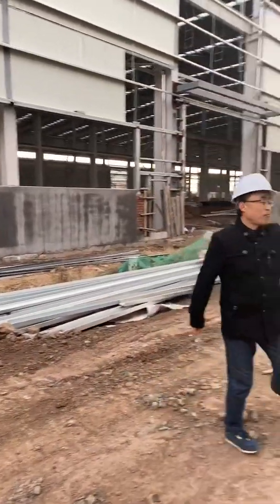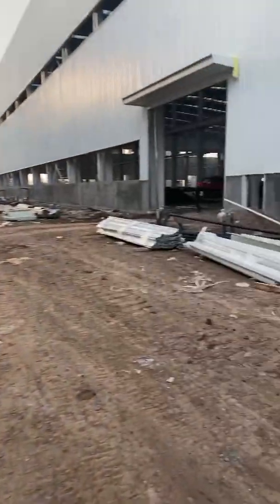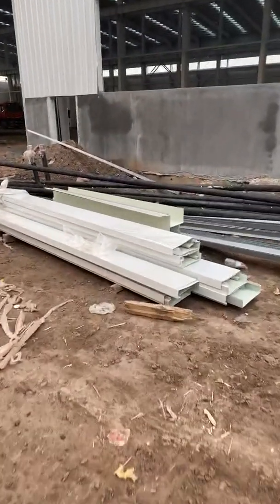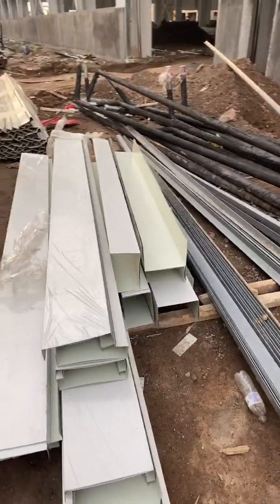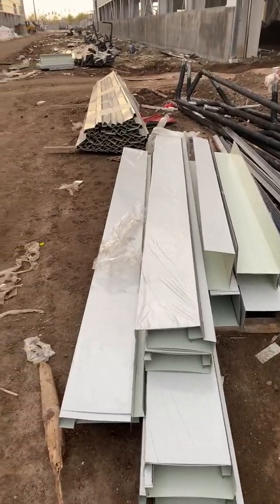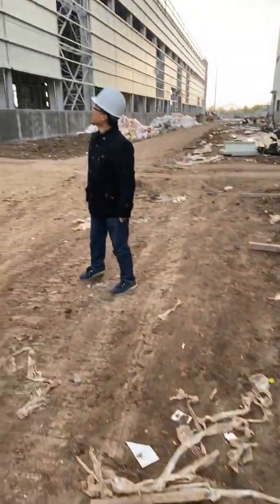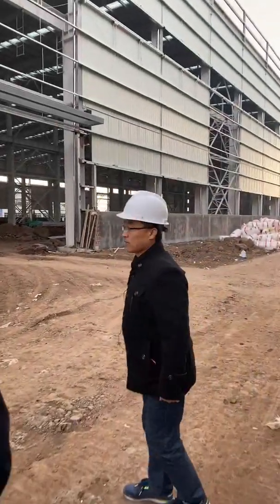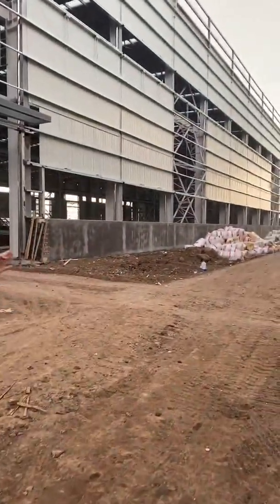Here is the flashing for corners, or flashing for windows and doors. That's the insulation materials.